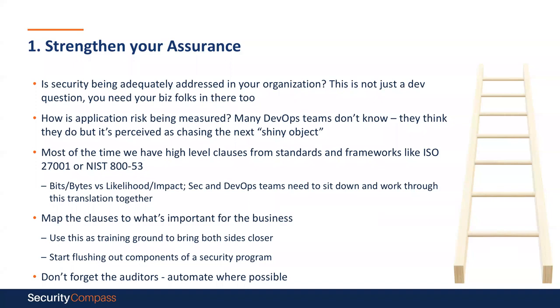Most of the time, and this is something we hear many times, security teams put forth a high-level clause from a standard like ISO 27001, for example, and it's very difficult to know how to execute against that. So what we've got here is a conversation that needs to take place between bits and bytes, the operational execution and the run books, and likelihood and impact, which is what a risk discussion is all about. So our security and DevOps teams need to sit down and work through this translation together.